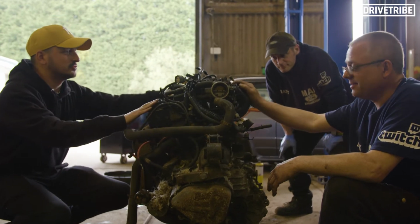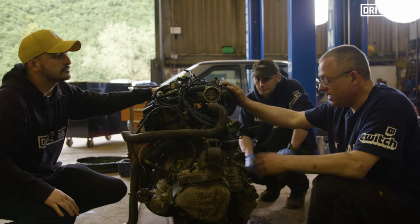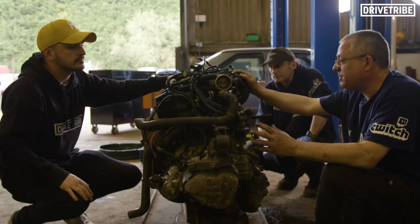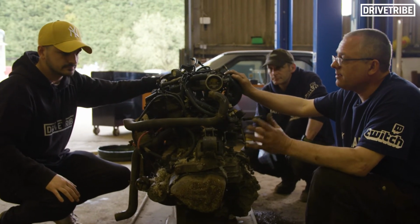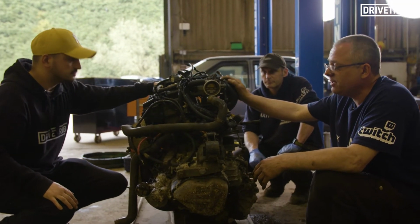So this will be totally refreshed? Yes, that's the plan. Totally stripped. We'll go through everything and do what we do. Vapor blast, powder coat, replace, repair as necessary. Let's make it a really fresh engine for the new owner.